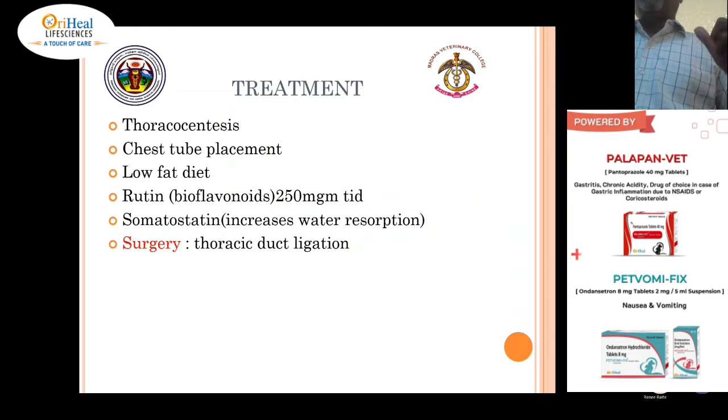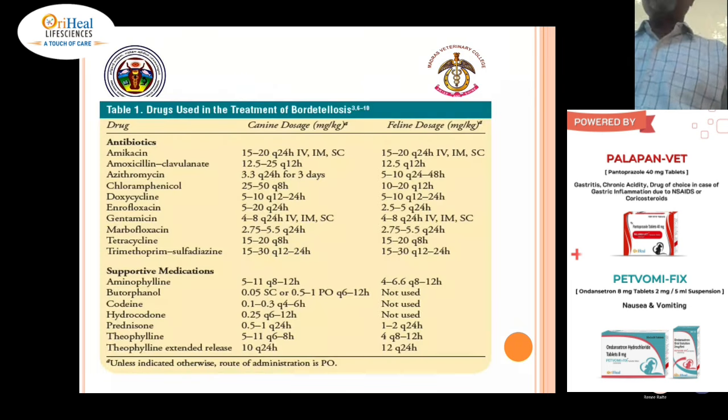Chest tube placement, low fat diet, rutin, a bioflavonoid, can be tried. Somatostatin, which increases water resorption so that more fluid doesn't accumulate in the thoracic cavity. Thoracic duct ligation or pericardiectomy can be tried. Personally, I have not tried. This also can be tried as a treatment protocol for chronic pleural problems.